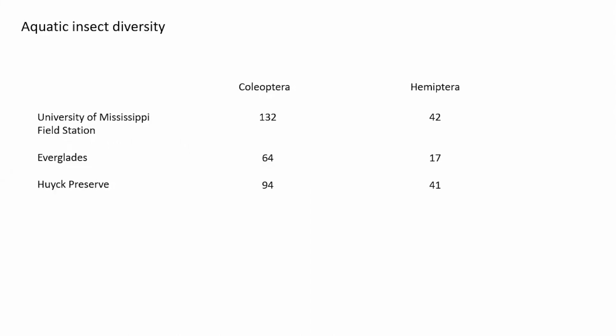And just to give you an idea of the diversity we're working with, these are just from studies I've done. When I was a grad student in Mississippi, I found 132 aquatic beetle species in a 300-acre field station. I did study Hemiptera as well, but there are 42 species. The Everglades is incredibly species poor. It's a very nutrient poor system. Lots of fish everywhere, and we actually have very low beetle diversity compared to a lot of areas, and low Hemiptera diversity. But don't let this Hemiptera diversity fool you, because one of the 10 most common species in the whole Everglades is actually a Hemiptera species.